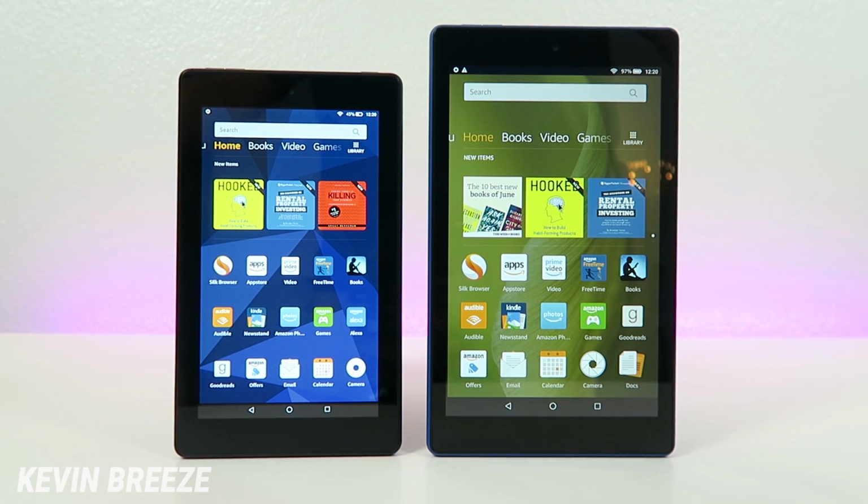But overall, neither of these two displays are really anything special, but on the other hand, neither of them look necessarily bad. So they're both good looking displays. They'll at least get the job done for reading books and watching movies and browsing the web. But of course, they're not going to win any awards for being the clearest displays out there. So keep that in mind.